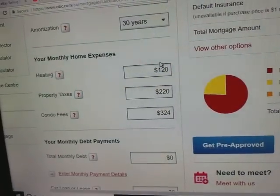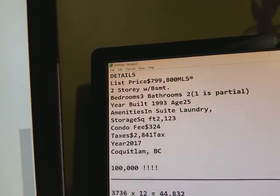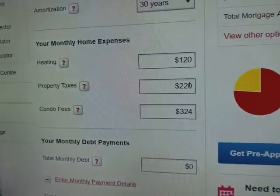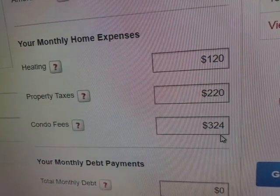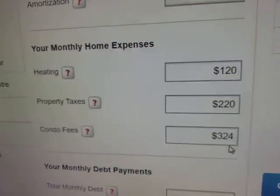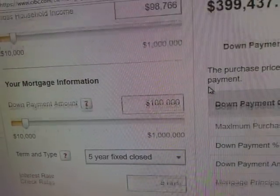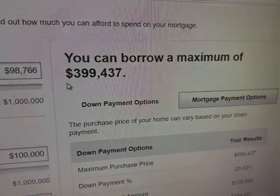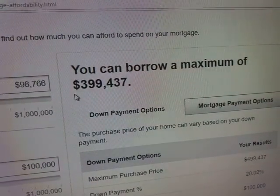Now, I put $120 a month for heating, and I put the $220 for property taxes. That's that divided by 12 from that MLS posting. And the condo fees are $324 on the MLS listing, okay? So that allows you to get a buying power or a borrow power of a maximum of $399,437, okay? So I played with these numbers for a while.